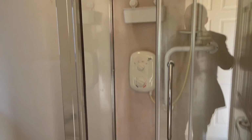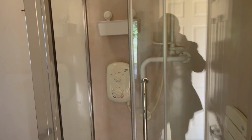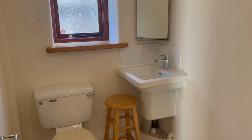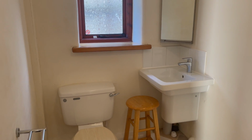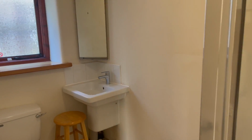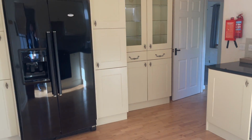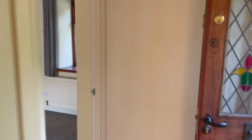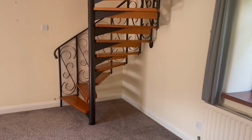So we've got a walk-in shower with electric shower. We've got a wall hung sink, and we've got a WC. So that's bedroom 1, which, as I say, has its own little ensuite arrangement. Now if we walk back through the kitchen, we can take our way into the living room.